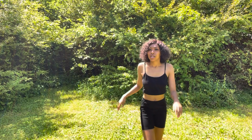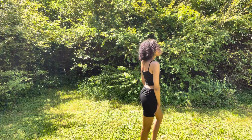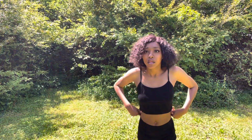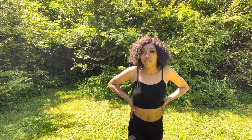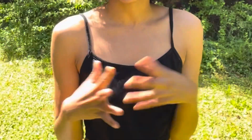Next fit. Here's the other fit. It's this black two piece. I really like this. It's very soft, very comfortable. I would give this a 9 also, because I really like it. What can I say? I like these pieces.